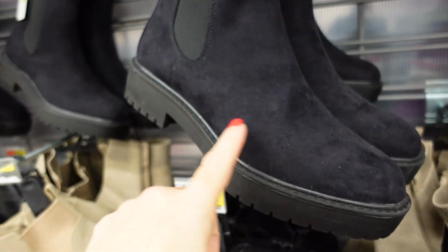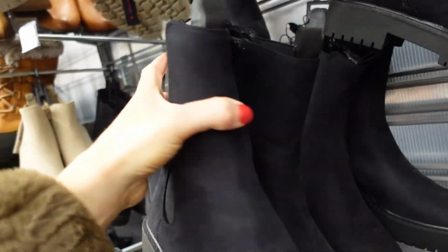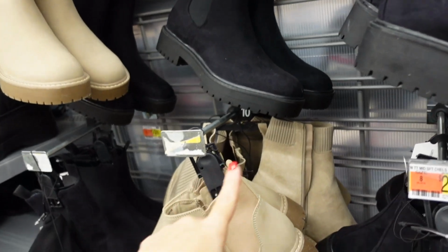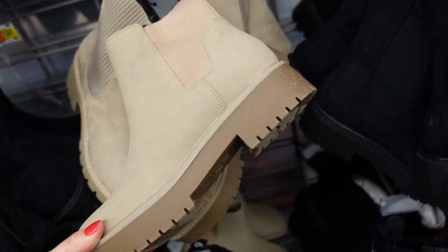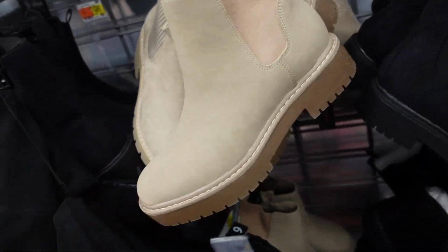Time and True Chelsea boot. So these have the rounded toe, a chunky heel, zipper on the inside. They also come in the beige. They're $29.98. And then they also have that shorter option, the same kind of rounded toe, also the same heel. And these are going to be, there's no price, so they'll be down below.